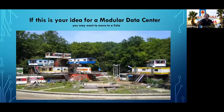So right off the bat, if this is your idea of a modular data center, then you may want to move to a colo. This is kind of ingenious, but I don't know how reliable an HA it will be.